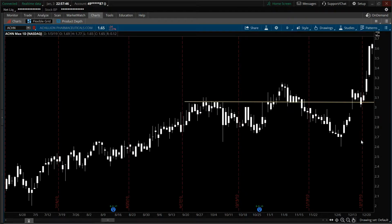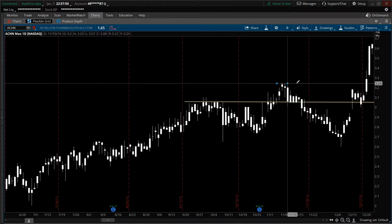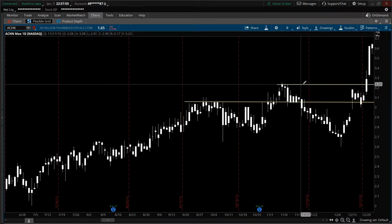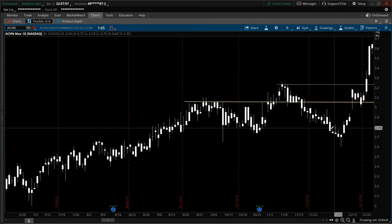Because if you think about it, you have to mark this area until it gets above this area right here. We don't know yet. Okay.